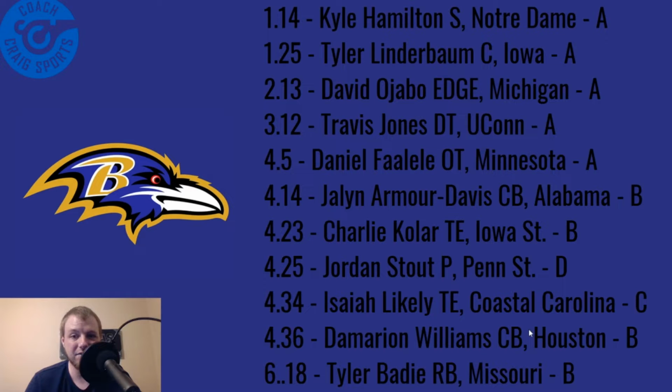So add another tight end, one that could be a little bit of a mismatch, especially in terms of a slot tight end, could pay dividends there. So I gave that pick a B overall.